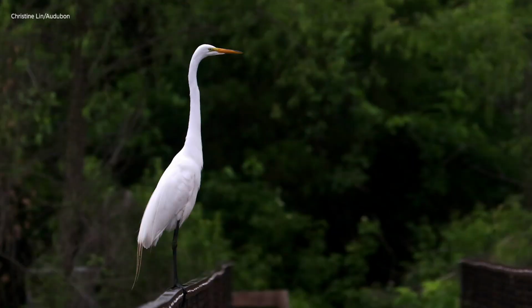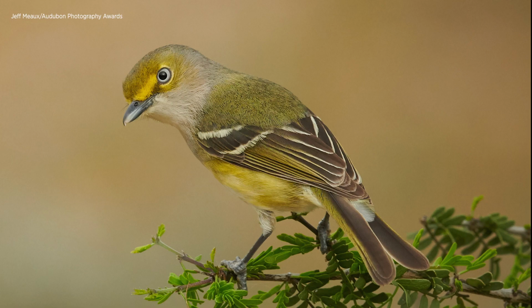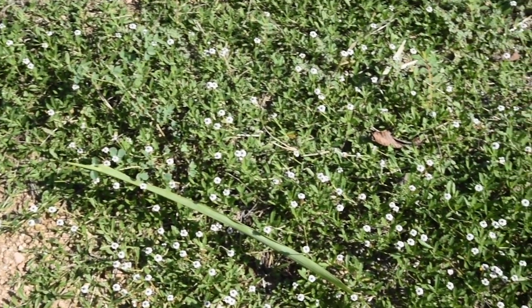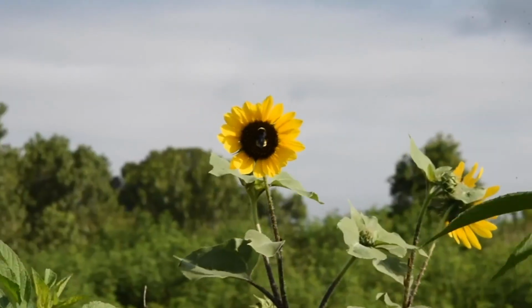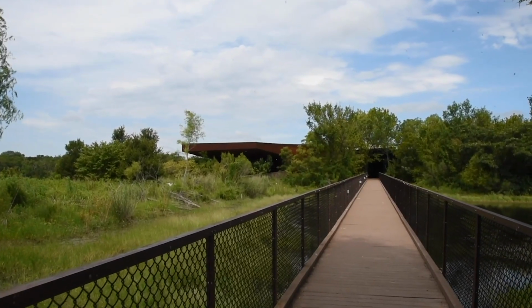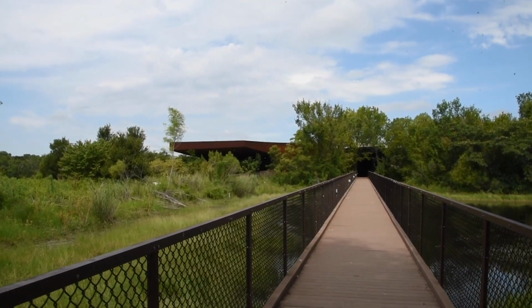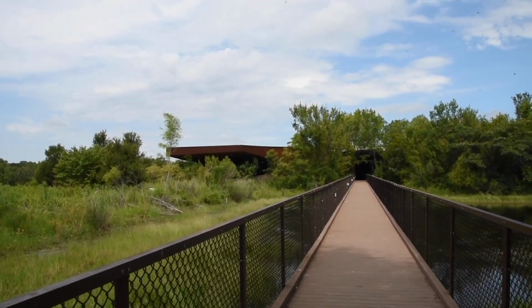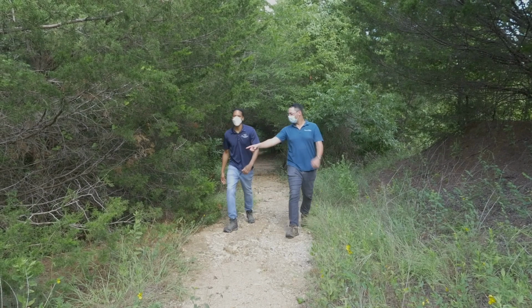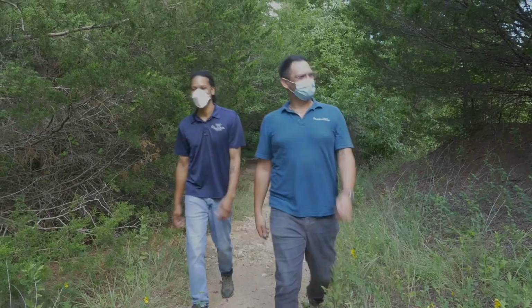The center is home to birds like the great egret, painted bunting, anhinga, white-eyed vireo, and more. Native plants and trees like pecan trees and sunflowers also thrive here. The center also focuses on several conservation activities and programs to engage the community with its work. We met with the center's staff while social distancing to learn more about the center and its work.